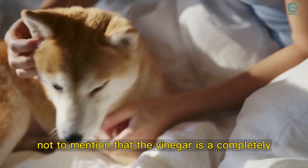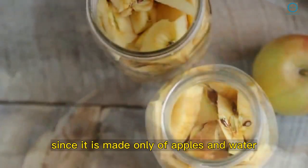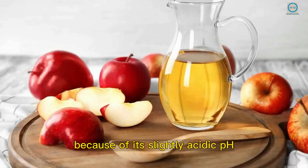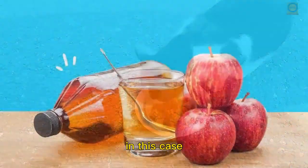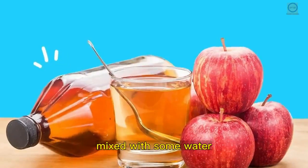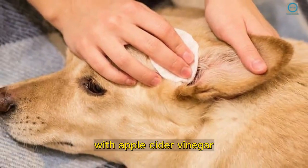Not to mention that the vinegar is a completely safe product for dogs and cats since it is made only of apples and water. Because of its slightly acidic pH, apple cider vinegar has soothing properties for the digestive tract of animals. In this case, you can give 1 teaspoon of apple cider vinegar to your cat or dog mixed with some water. But how can we treat dermatitis in animals with apple cider vinegar?